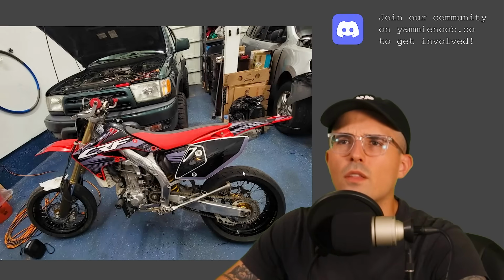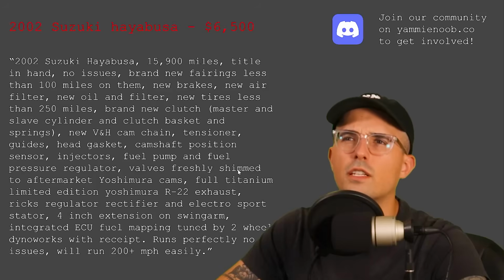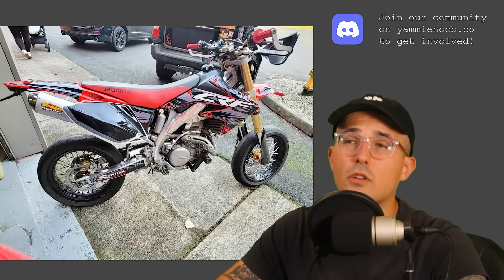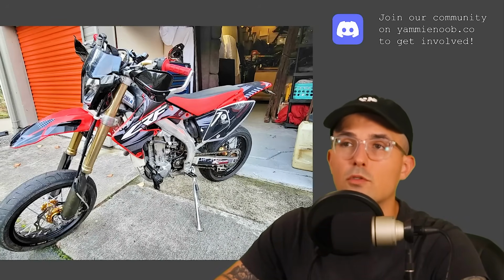We see here that the gentleman has done a pretty clean supermoto conversion on this one, man. This is certainly not a bike that looks super wretched in any way. It actually looks really clean for a 19-year-old sumo. You'd want to check for the traditional wear and tear and that type of thing. But all in all, it looks to be a fun, well set up little supermoto.